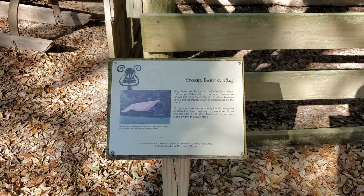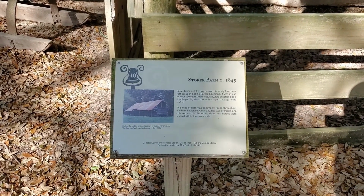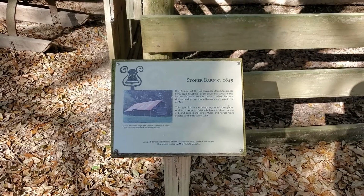It's from Sabine Parish. Now this is a collection. Before we get into it, these buildings that we're about to see are not original to this plot of land here. They're from all over the state, North and South Louisiana.